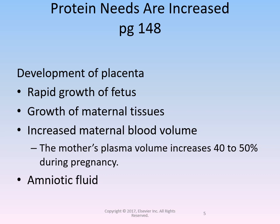Protein needs are increased. So we know that protein plays a huge role in tissue growth and repair. So here protein needs are increased because we're developing the placenta. There's also rapid growth of the fetus, growth of maternal tissues, as well as increased maternal blood flow. So mom's blood flow, she has a lot more plasma volume. We have an increase of 40 to 50% during pregnancy because mom's blood has to nourish baby. So we have an increased maternal blood volume during this time where the mother's plasma volume increases 40 to 50%. So more circulating blood is necessary to nourish that fetus and support the increased metabolic workload. So mom has lots of work to do, more blood for baby, more blood for mom.